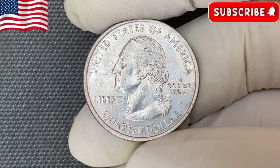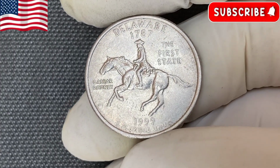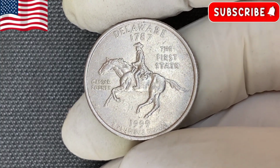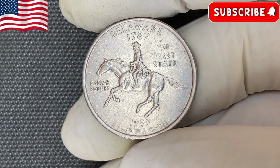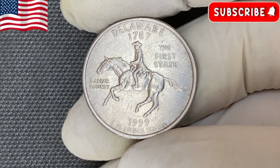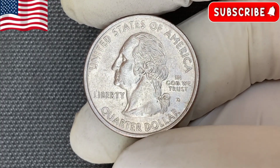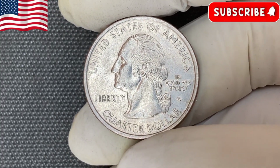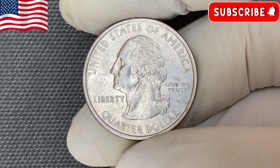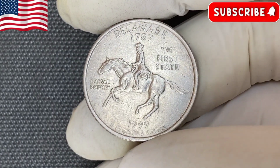So, if you're the type of person who occasionally checks your coin jar or examines your pocket change, this is your moment. Don't just look at the face of the coin, inspect the edges, check the mint mark, and study the condition. You never know what you might be holding, because one rare and well-preserved Delaware quarter, minted in 1999 with the D mark from Denver, has been valued as high as $50,000. Yes, you heard that right, $50,000 for a single quarter that once passed through someone's hands as just spare change.